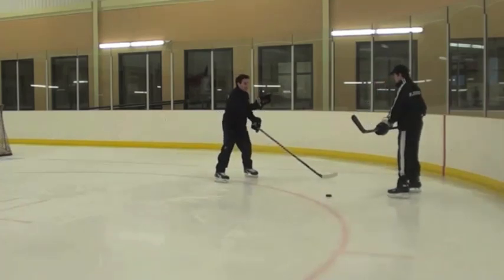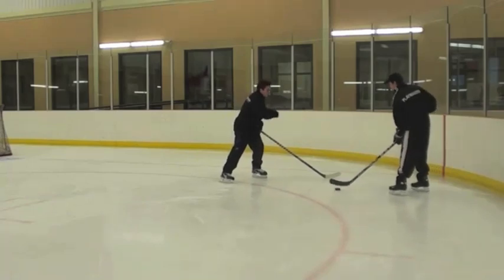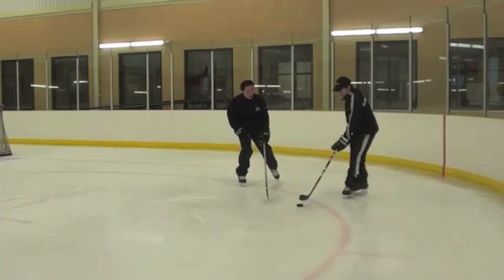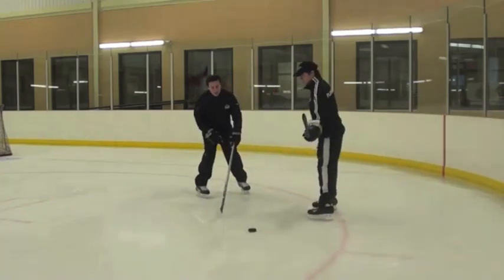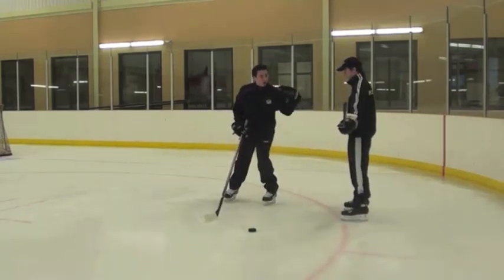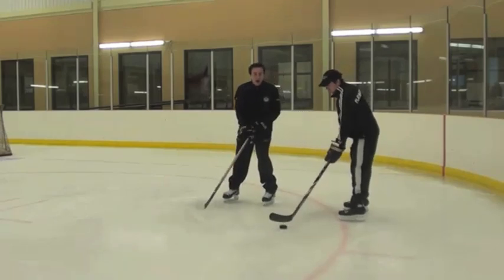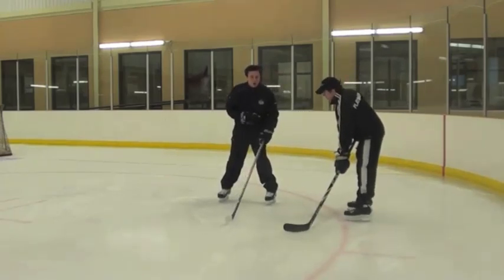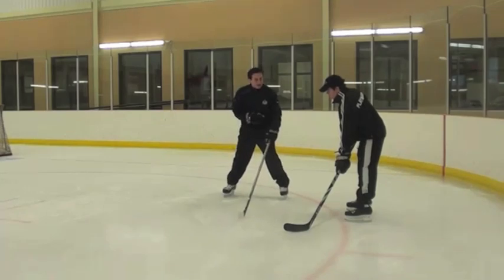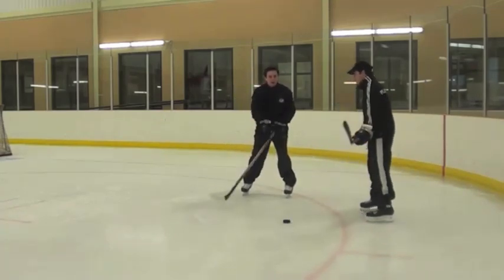Brett's job is to read and react to where the ice is. So he reads that there's no ice this way, so he moves that way. Now, my job is to make sure that I still have my body shoulder to shoulder on him. So when he's facing this way with the puck, I have to make sure my shoulder's square and my stick is here, because if I'm back here, he can cut into this space. This is not a strong space for me.